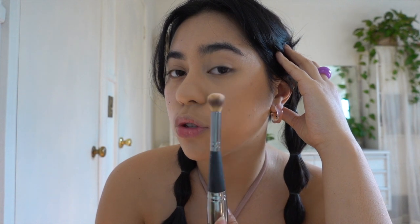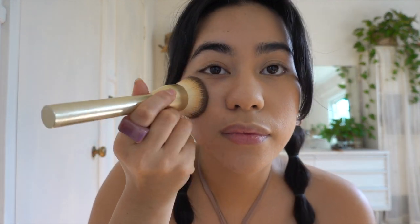This is my skin with the foundation on. I would say this gives a nice medium to full coverage depending on how much you put. The goal is to really just do my makeup super quick with the least amount of products, and I feel like I'm able to accomplish that with this foundation. I have a lot of hyperpigmentation right here, but I'm just gonna show you guys how well this can cover.